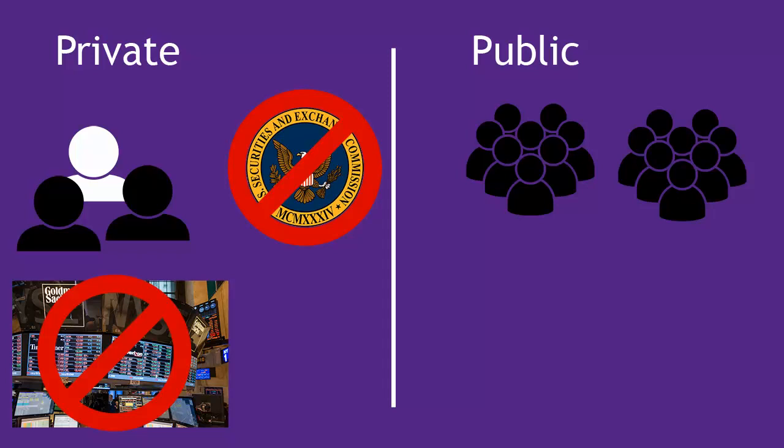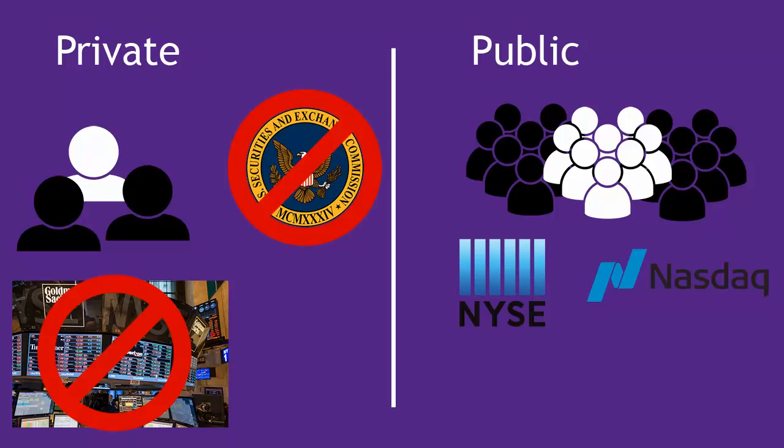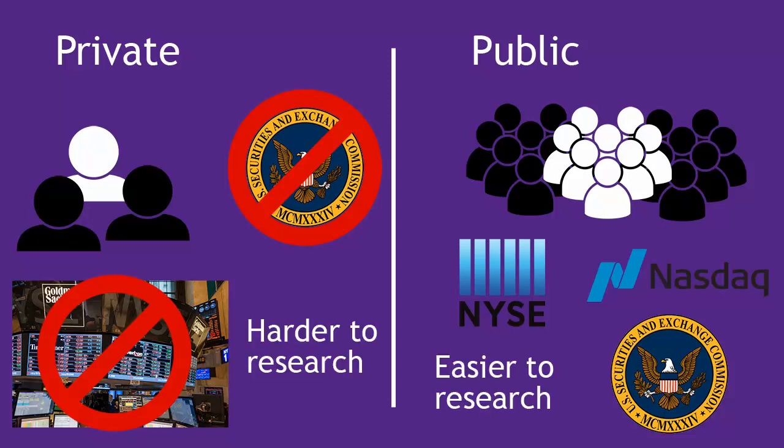A public company is owned by many individuals who have purchased company stocks. These stocks are available to the general public and can be purchased on an exchange like the New York Stock Exchange or NASDAQ. Public companies are required to file a variety of documents with the SEC, such as a 10-K and an 8-K. Access to these documents allows stakeholders to make good decisions about their investment in a company. The public availability of such documents also makes it much easier to research public companies than private companies.